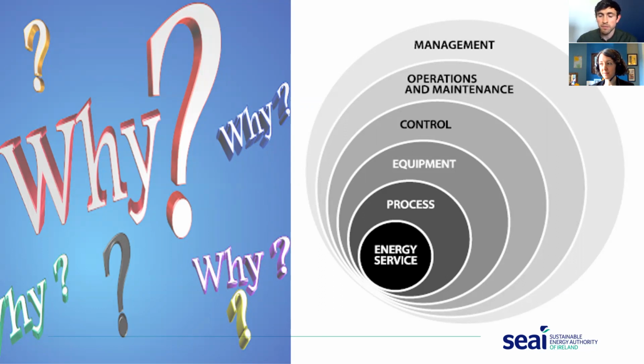So quite simply, to give a comparison, typically when you walk into a building you might identify opportunities by starting at the third layer here, the equipment layer, looking at what state the equipment is in, whether there are new energy efficient models on the market, and replacing equipment like for like, but without ever really challenging what the energy service is. Why do I need energy in the first place? And what process do I have of delivering that energy service? And is there a different process out there that I could use? So that's what EXEED requires.